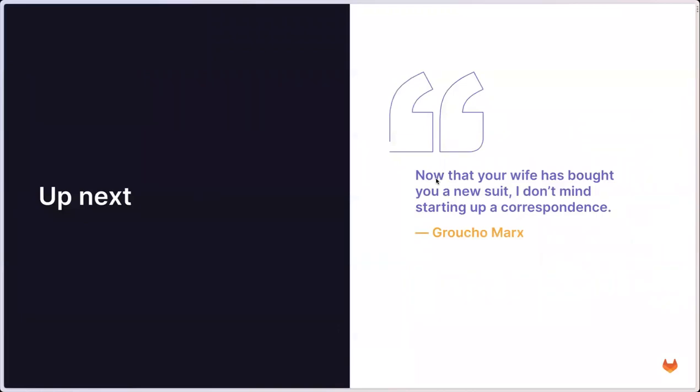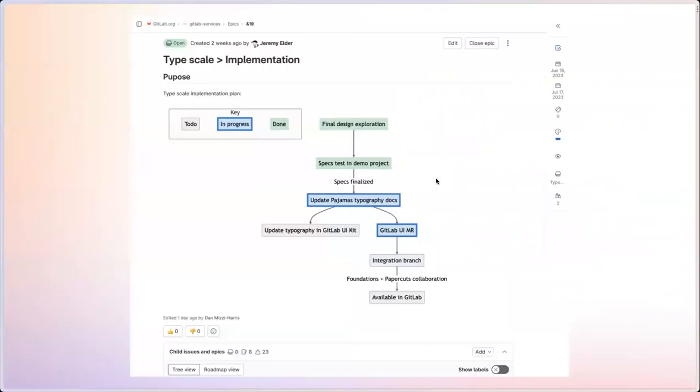So I know that was really fast, lots of slides. I'm a panicker when it comes to presentations, so I shove so much stuff in. But what's coming up next? Here's where we are as of Monday, and our path to get it into GitLab.